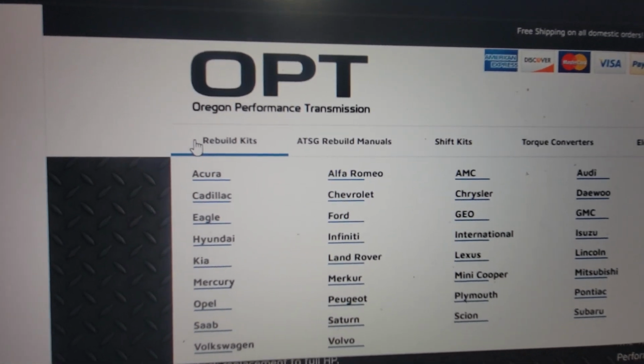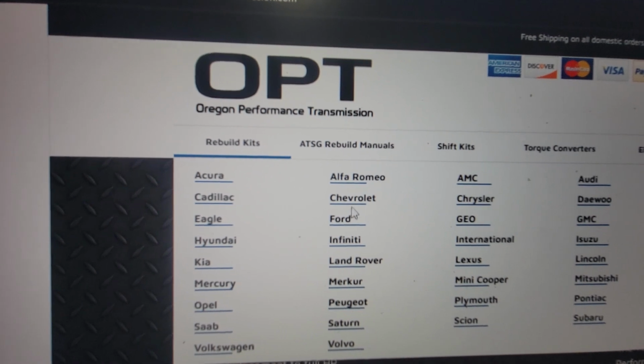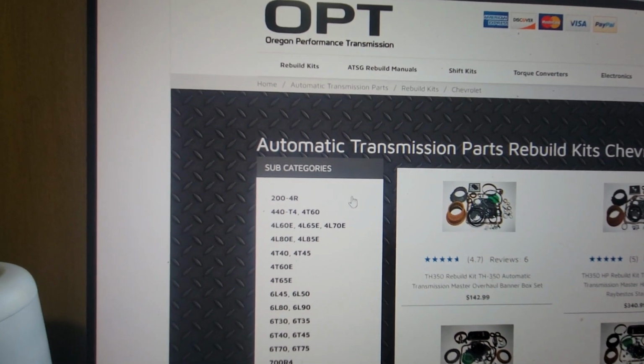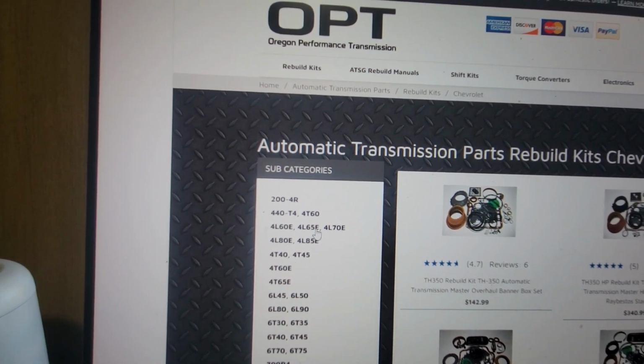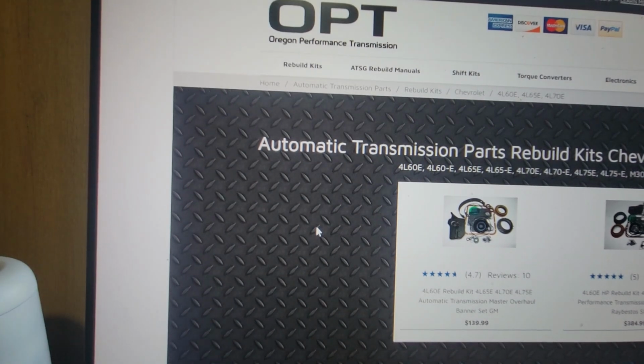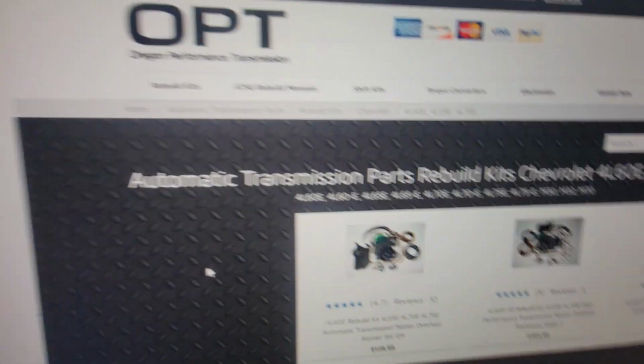Let's just say we'll go to Chevrolet. Okay? Alright. I do a lot of 4L60s. So 4L60 right here. And here's the standard kit right here.